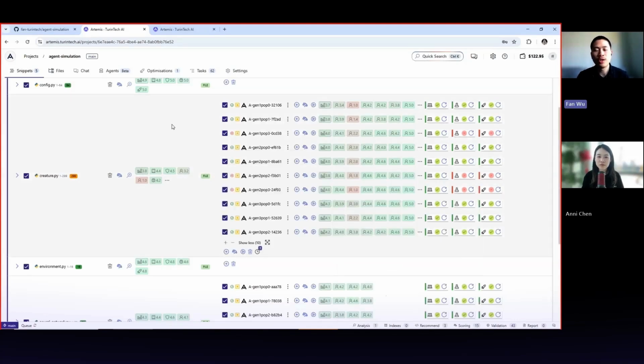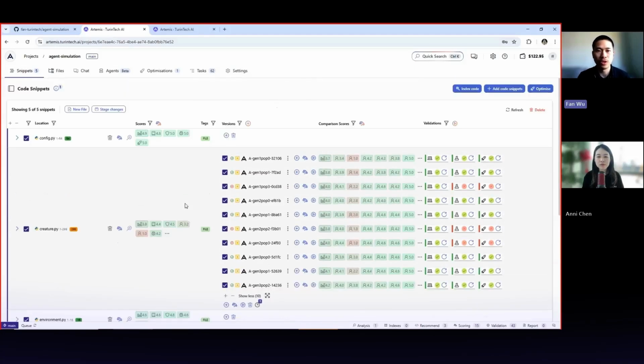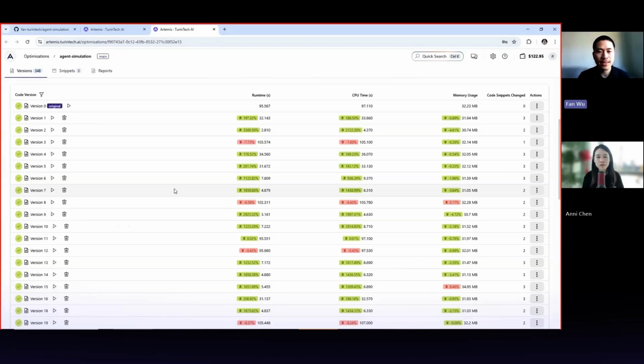So after I generate a lot of different code versions from Artemis Intelligence, you can actually run an optimization process to try to find different combinations of those code changes to find the best version of your software. So here is an example of the result.